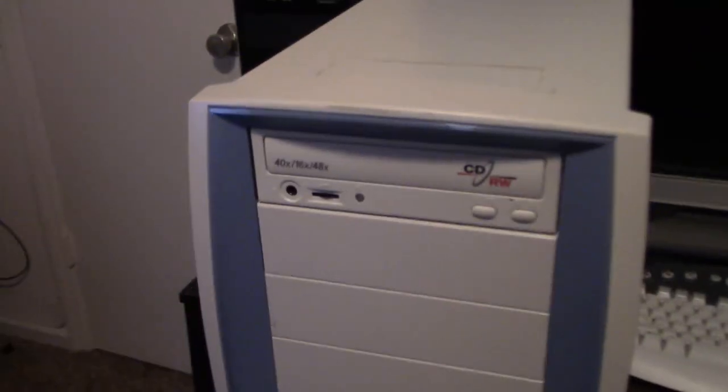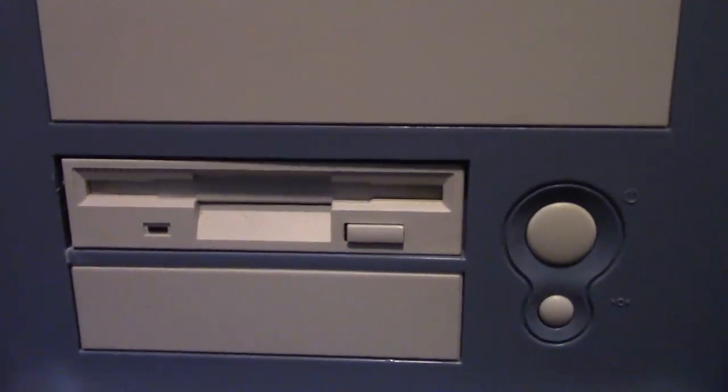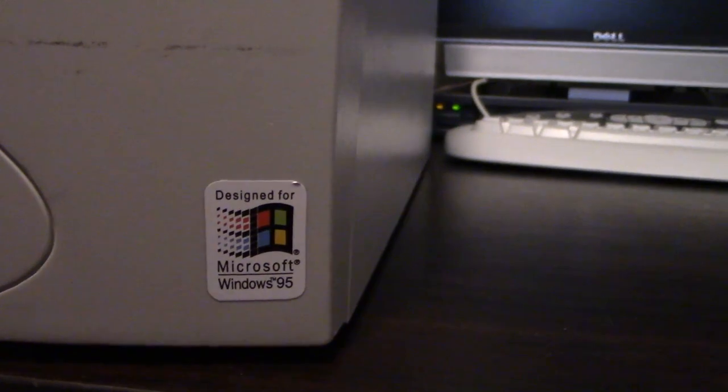Okay, we have a CDRW drive up here. Floppy drive, of course. This is an A-open case, a little scuffed up. And I added a Pentium 2 inside sticker and a Designed for Windows 95 sticker as well.